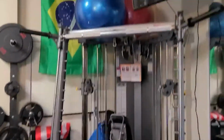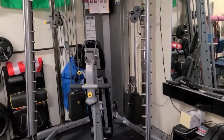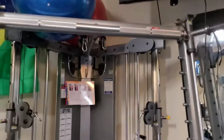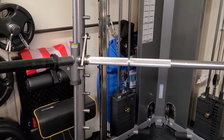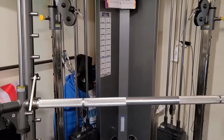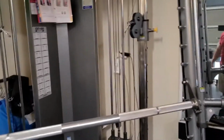Right here in the corner is the TuffStuff. I guess now they call them multifunctional units, but I've got something different on mine than most have. Let me move the bench out of the way here. Mine has a linear bearing Smith machine on it that comes down from the front. Also, where you put the weight on the side comes out at an angle, which saves space because it fits up into the corner. It's got six pulleys: two on the bottom, two on the top, and one on either side that you can adjust up or down.